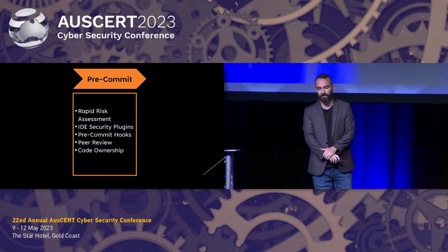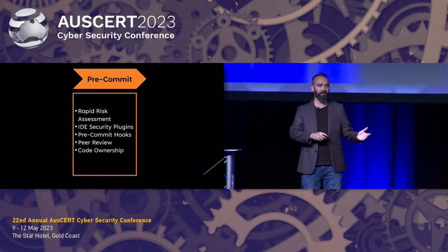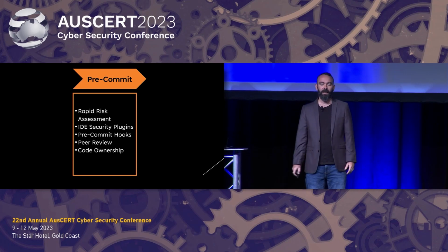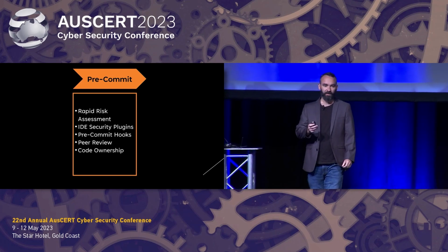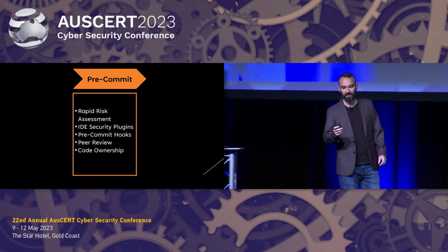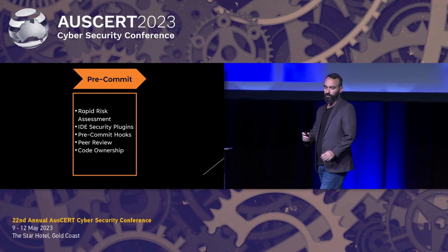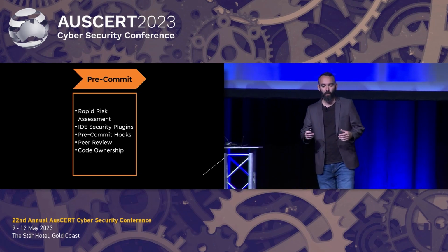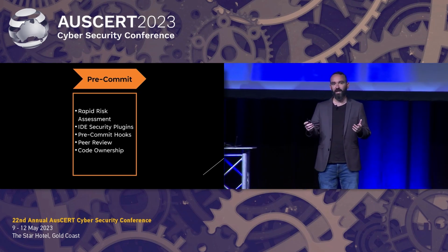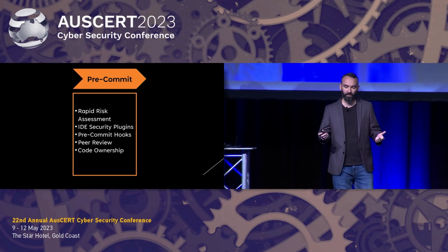So I'm going to deep dive into my first stage, which is the pre-commit stage. I'm going to try and start to the left as much as I can. So, rapid risk assessment. This is a high-level risk assessment, which is conducted up front by the DevOps engineer. You'll probably want two different risk assessments here. You want one which will establish the underlying risk for a new application, as well as a risk for someone that wants to conduct a sprint.